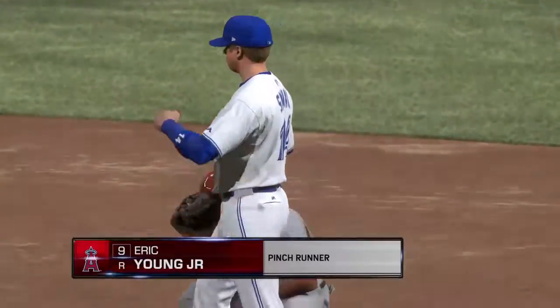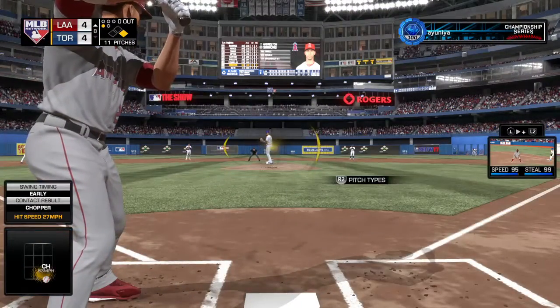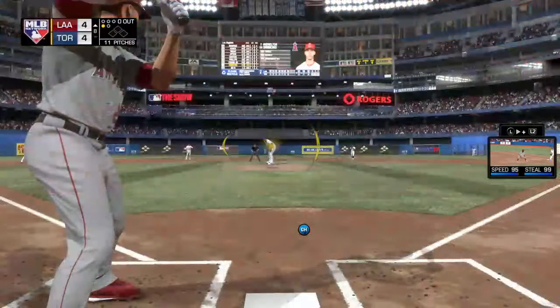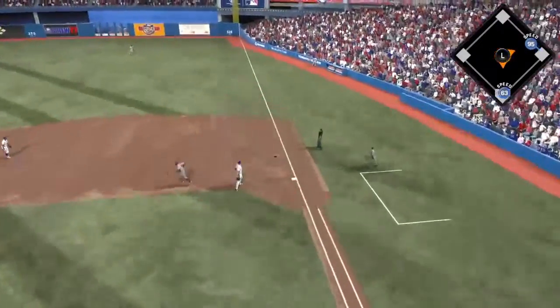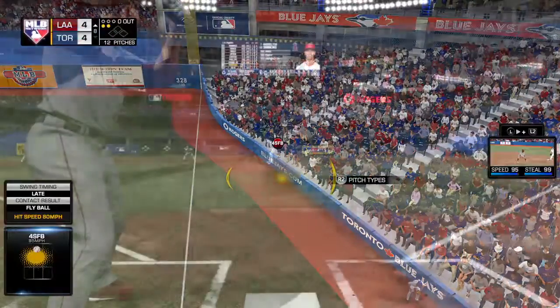Now time is called, and we'll have a pinch runner at first, and that'll be a wise decision as he's the potential go-ahead run. Before the delivery, a check on that go-ahead run at first. And this ball's heading for the seats down the right side as the count will move to 0-2 now.